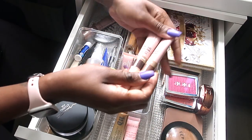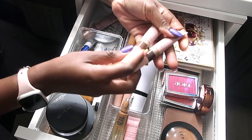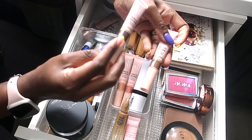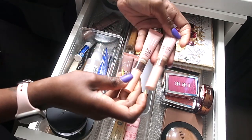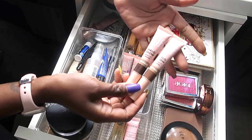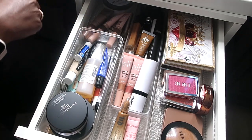And then I picked up these new e.l.f. Halo Glow Wand Beauty Wand contour sticks. I got Tan, and this one is Deep Rich. Yeah, what is this? Tan Deep and Deep Rich. So this is what they look like. I don't know which one is gonna work, but for the price and with Ulta doing a coupon, that's why I got them. So we're gonna see how those work out.